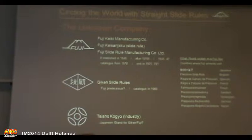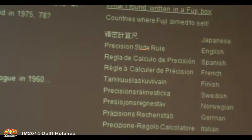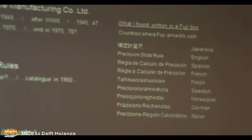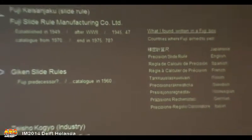What I did find is a Fuji cardboard box with all these languages for the same precision slide rule words, pointing at the intention of the company for selling abroad in a lot of countries. However, I have no information about their success. So let's go for the rules over thing.